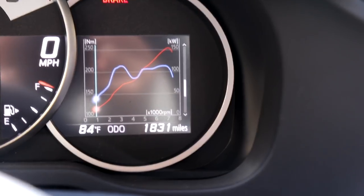Currently, if you look on it, I have 1,831 miles on it. My emissions warranty is at 50,000. So I'm in no rush, but once that emissions warranty is up, then I can finally start doing some stuff for the car. But yeah, I'm gonna go ahead and meet him. So see you there.